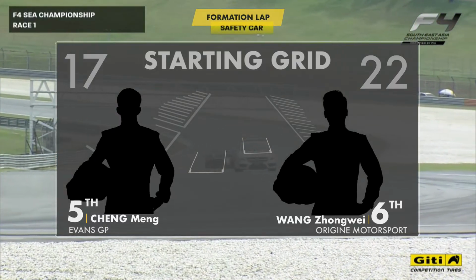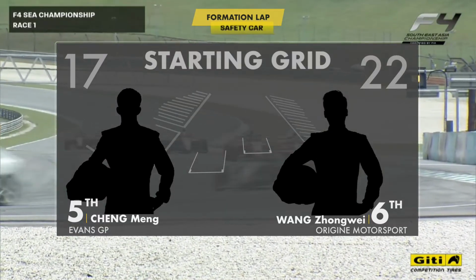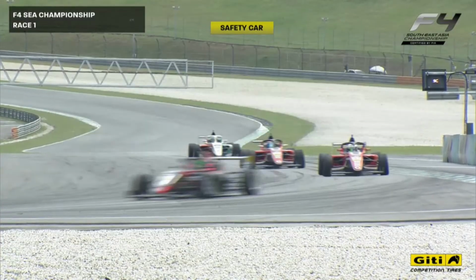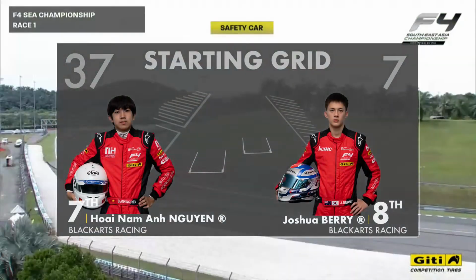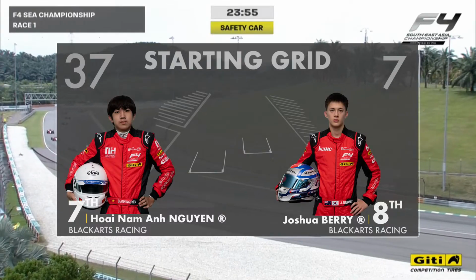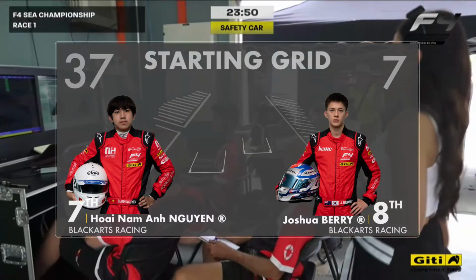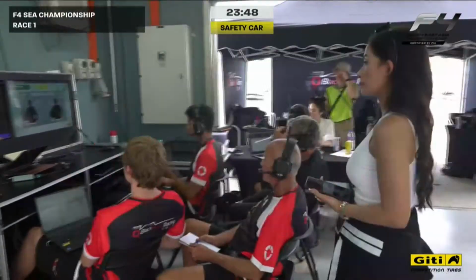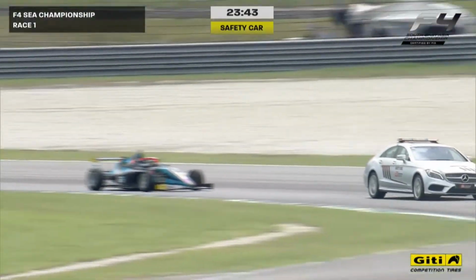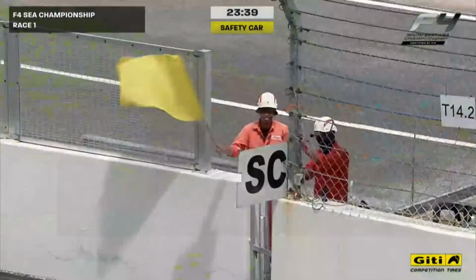Third row of the starting grid is going to be Cheng Meng of China and Wang Shengwei of the Origin Motorsports team. On the 4th row of the starting grid will be the Black Arts pair of Ben Ying of Vietnam and Joshua Berry of Singapore. Those 2 men will go together on the 4th row of the starting grid. And then the final row of the starting grid will be taken up by Thomas Yu Lee of the Evans GP squad. He will be there alone on 9th position of the starting grid as we start this race under safety car conditions.